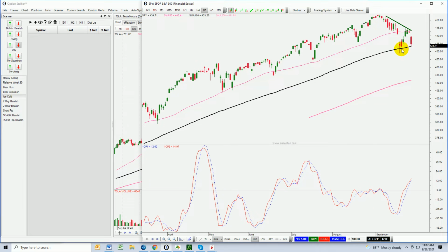Now, if the market just came down herky jerky, trying to get to the 100-day moving average, tests it intraday, closes on the high of the day and above the 100-day moving average, that would tell me that buyers are defending that support level and that we are likely to see that higher low double bottom, but it'll probably take a week or two to unfold, and then we could see a nice rally after that.